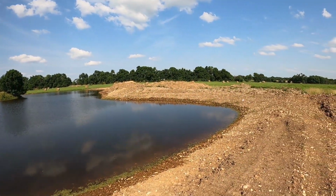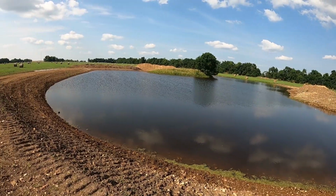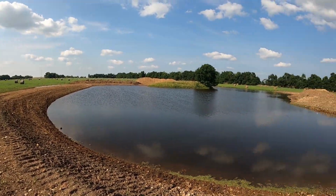So I'm gonna turn you around and let you look at this. And again, this was just two weeks, maybe two and a half weeks ago that I finished this pond. And you're gonna be shocked. We haven't received all that much rain, maybe 4 or 5 inches during that two and a half weeks. So anyway, look at this. Can you believe that?